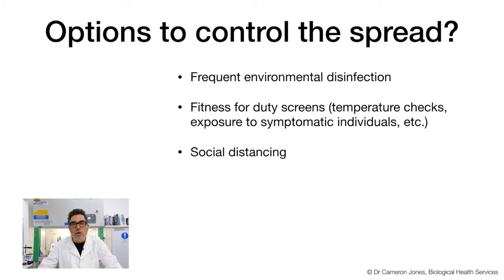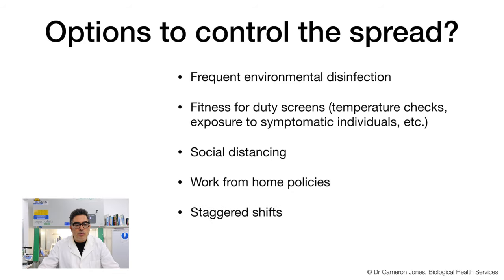Furthermore, social distancing. All of us are undergoing and complying to a greater or lesser extent with social distancing expectations, often suggested or mandated by government. And certainly here in Melbourne, in the last 24 hours, there is a new lockdown in some social housing estates due to the fact that a cluster of unwell individuals has been detected there. Now, there are various work-at-home policies that can be implemented, as well as staggered shifts in the workplace, as well as small team segregation. So this is an overview of the options to control the spread.